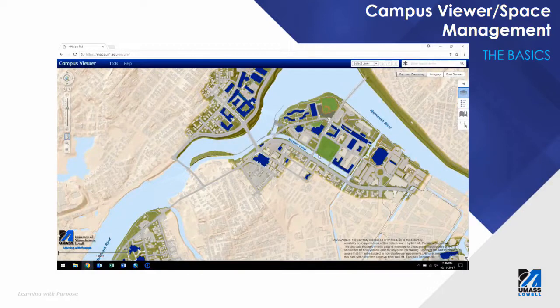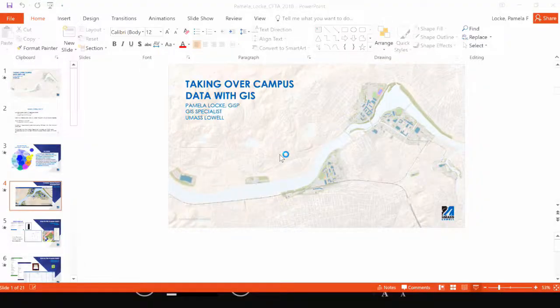So I'm going to start off by showing you our main data sharing tool, which is our campus viewer. We work with Penn-Bay Solutions to get this up and running and for space management. It's only accessible if you are on our campus's network, and we have a public-facing version and an internal version. The public version is still only available on our network, so you have to have a student or a faculty email address to access it. The public version just has our general base map and some building information, including floor plans. And I'm going to walk you through some of the information that's on the secure version.